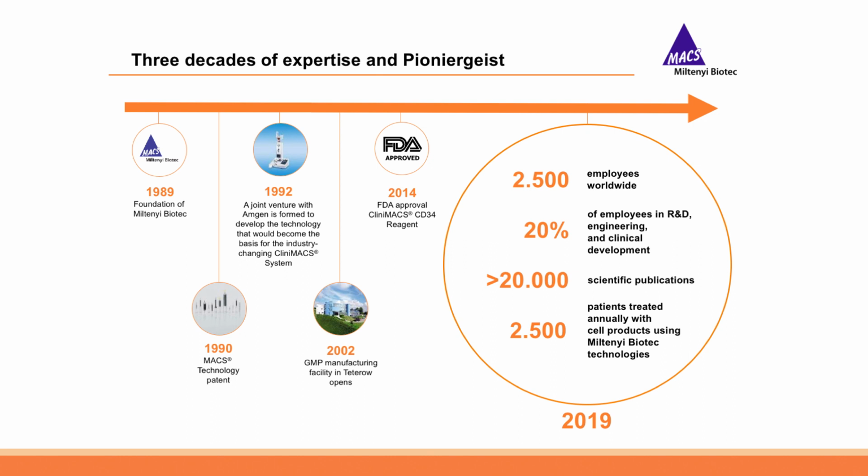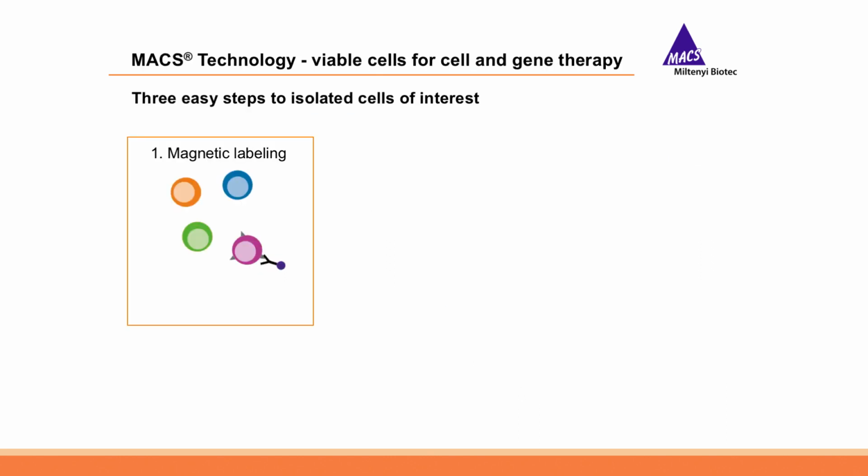Well, there's 3 easy steps to the isolated cells of interest that you're going to want for your research and gene therapy. First step is the magnetic labeling, where an antibody conjugated to a tiny paramagnetic microbead binds to a receptor or protein on the cell surface. There are different strategies for doing this, as we'll see later.